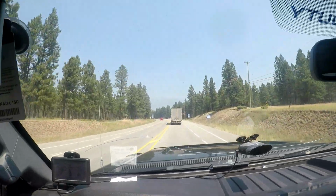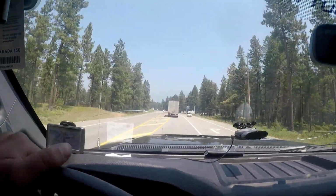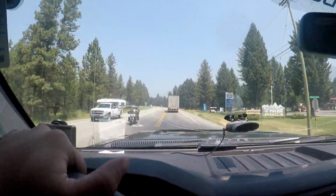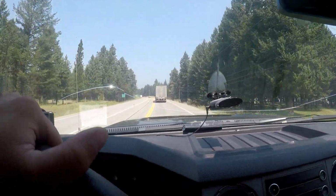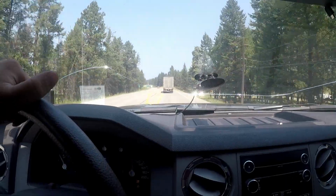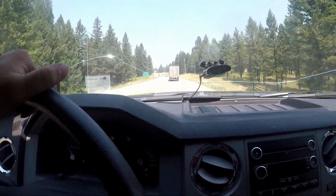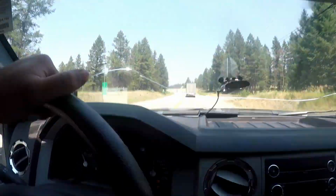It is smoky because of all the forest fires we got here in BC. If you do not know, we are in a state of emergency right now. And what do I do in a state of emergency? I hook up the trailer and I go to work. But that's enough about that. I'm going to kick back, relax, enjoy the scenic drive, and we'll talk to y'all in a few.